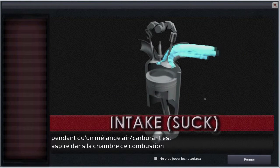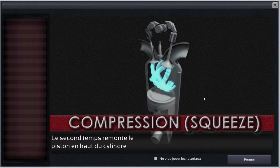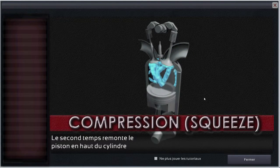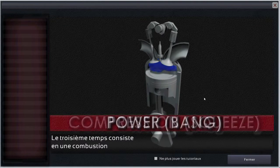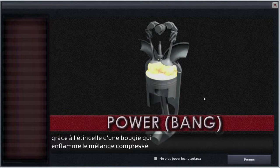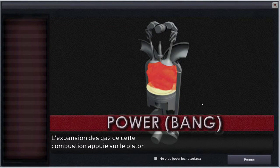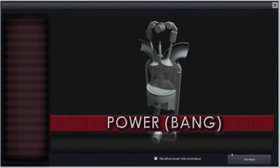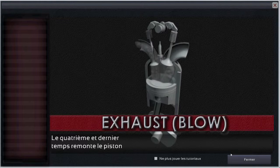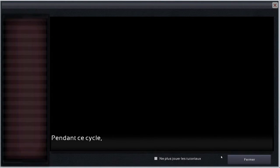The first stroke moves down the piston while a fuel-air mixture is sucked into the combustion chamber. The second stroke moves the piston up the cylinder again, compressing the mixture. The third stroke starts with a bang, as the spark plug ignites the compressed, explosive mixture. The expanding gas from this explosion pushes down the piston and thus generates power. The fourth and final stroke moves the piston up, pushing the exhaust out of the combustion chamber.